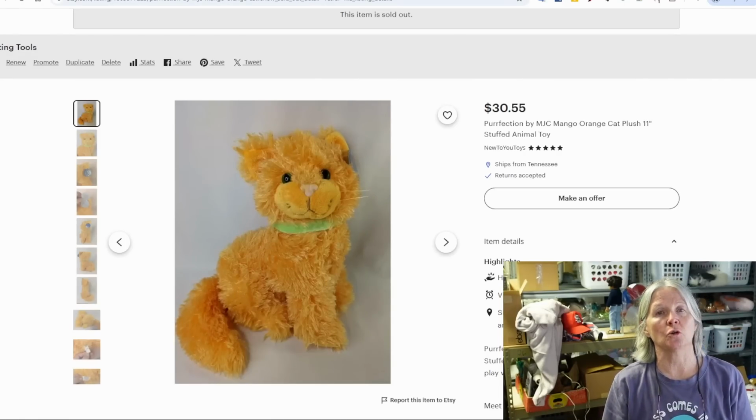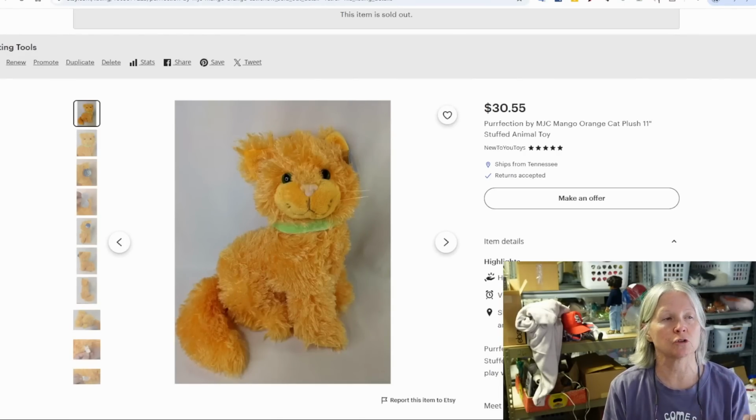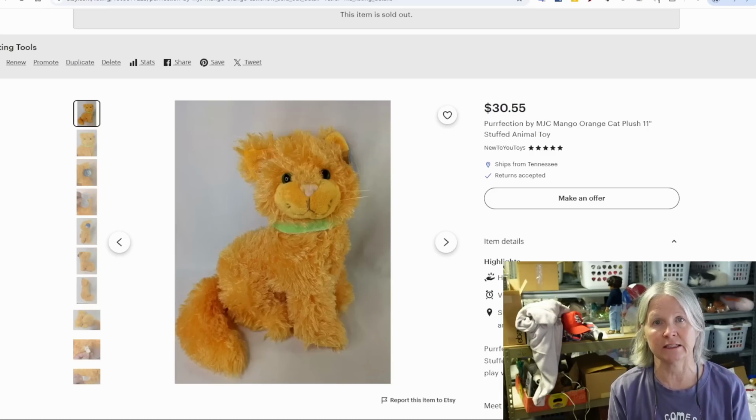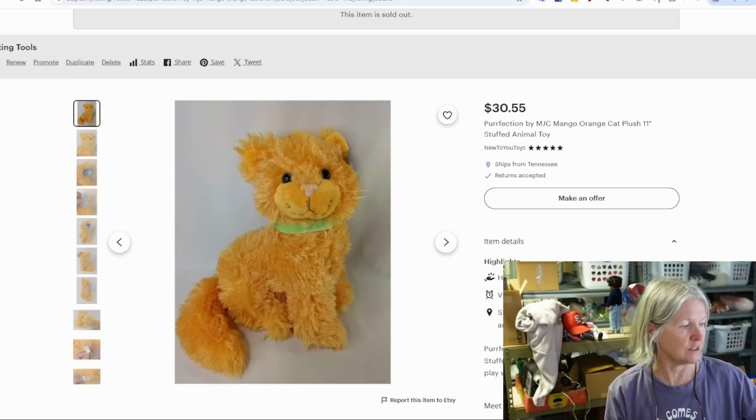First thing that I sold in March that was over $25 was this Perfection by MJC. It was a mango orange cat. I like that brand. I don't find it very often, but this one sold for $30.55.